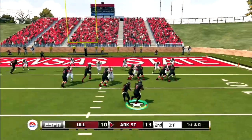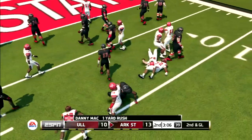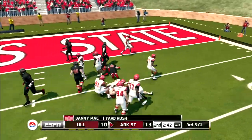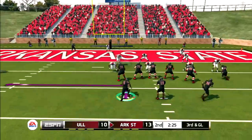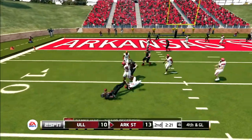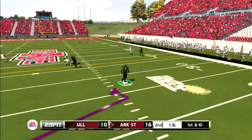It's first and goal. Dan takes the handoff, tries to hit the hole up the middle, and only gets a yard. Next play, he takes the delay, tries to go up the gut and gets stuffed after picking up 1. Then on third down, Dan catches the screen pass but gets popped for a 3-yard loss. A-State settles for 3.